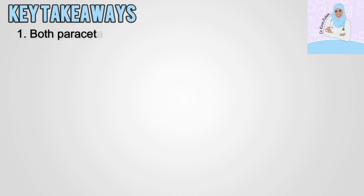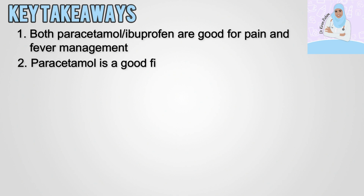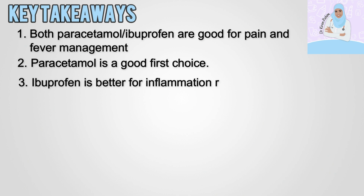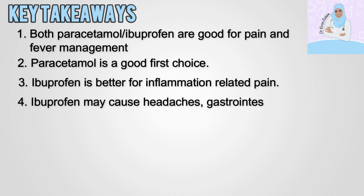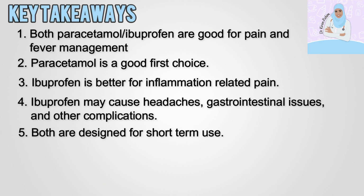Both paracetamol and ibuprofen are effective drugs at controlling pain and managing fever. Paracetamol has minimal side effects, making it a good first-line choice. Ibuprofen may work faster and may be more beneficial for inflammation-related pain, but has more side effects such as headaches, dizziness, and stomach upset. Now remember, both of these drugs are designed for short-term use, and you should consult a doctor if you are taking them for longer.